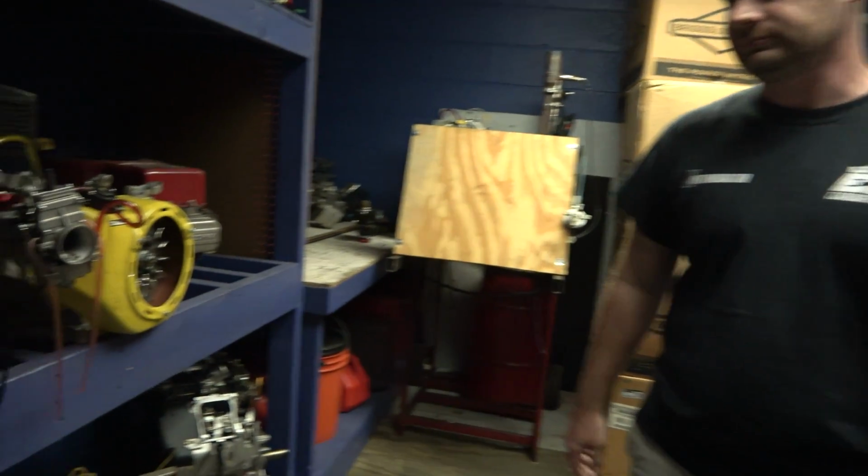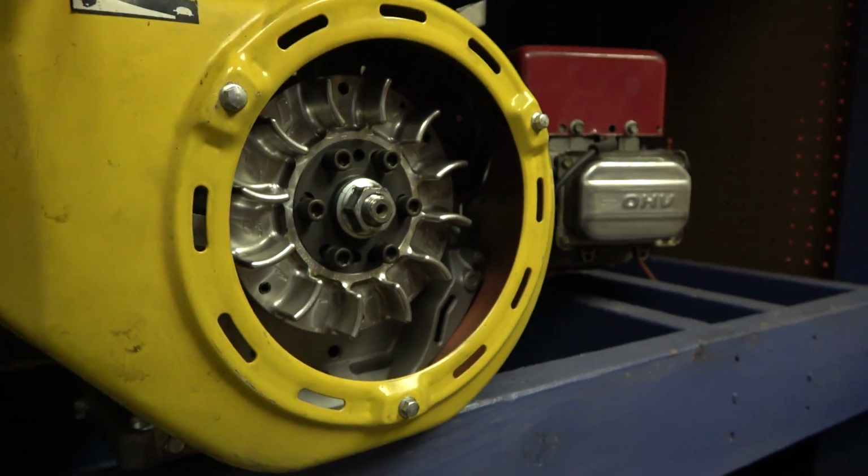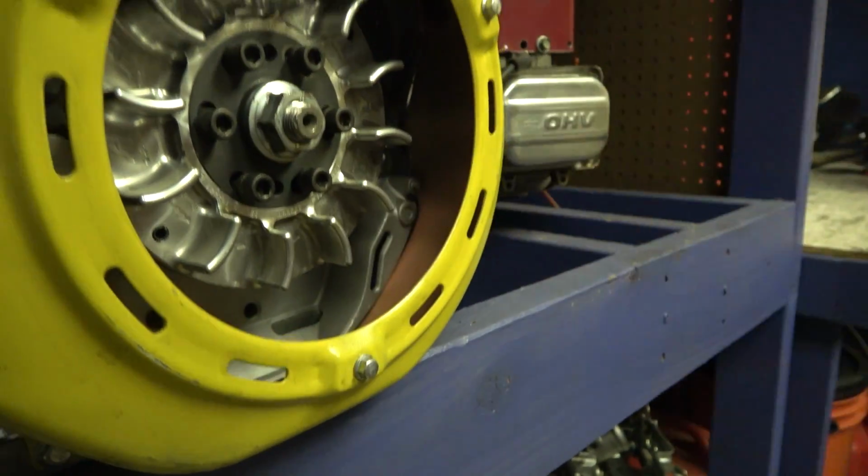Yeah. And I was looking at this earlier, big block with a small block flywheel. Look how much real estate's in it.